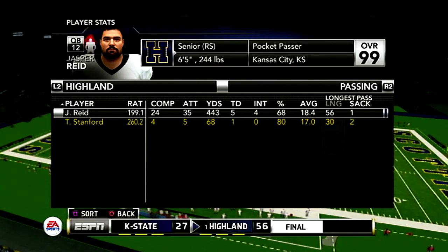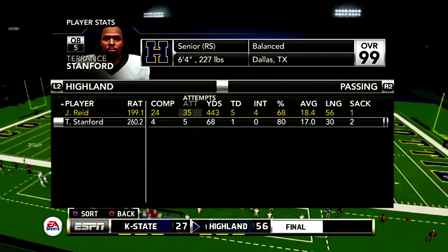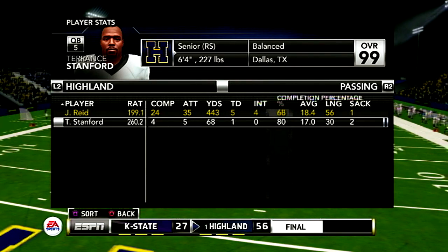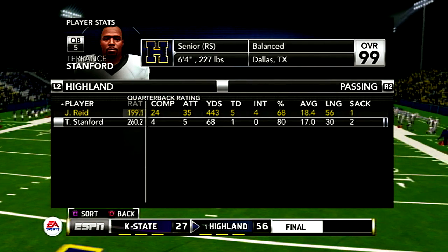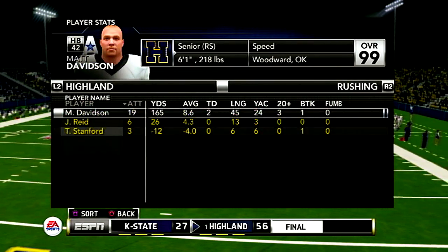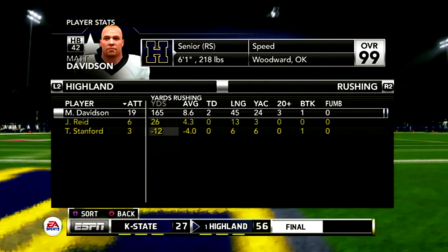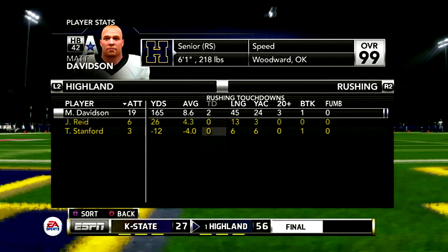Coach Bonds wants to see him more here towards the season, as he is a redshirt senior. I don't know if he's going to come back or not next year. I don't know if this is his 5th year or not. But yeah, we'll see if he has another year with us or not. If I remember correctly, I don't think he does. But I could be wrong.